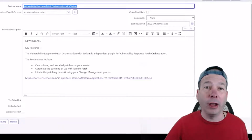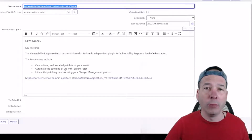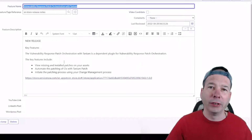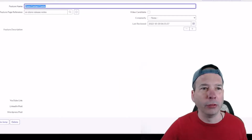I get asked a lot, can ServiceNow facilitate patching? And the answer is no, we don't actually do patching usually from ServiceNow. This is a great example of a system that does patching that we can integrate with ServiceNow and tie into a process like change management, like you just saw there in the release notes.